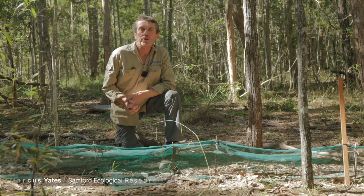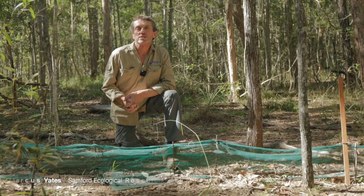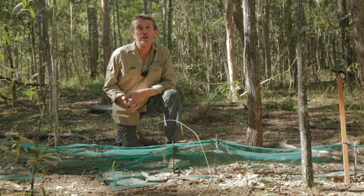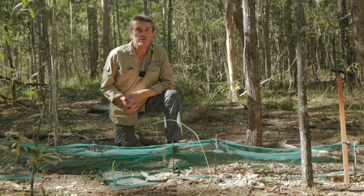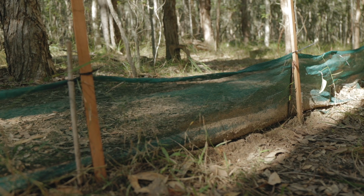Here we are at one of three pitfall locations. There's one here in the open woodland forest, one on a gully that feeds into Samford Creek, and the third one is on the banks of Samford Creek. It consists of four pitfall traps across the gradient.